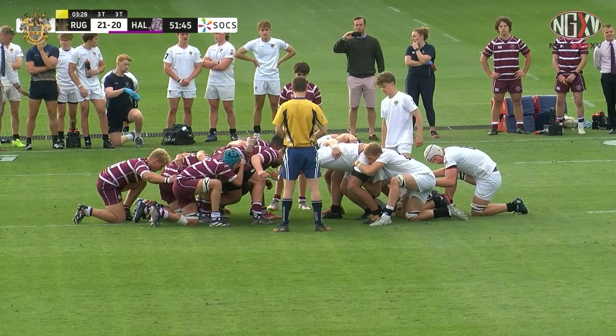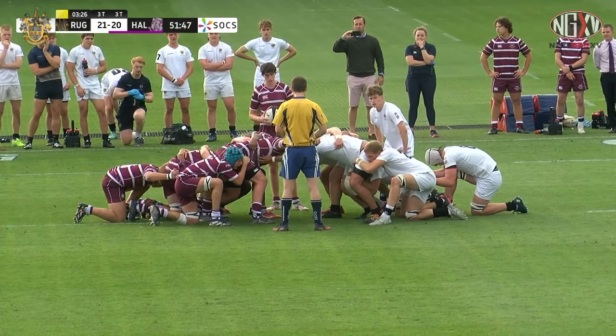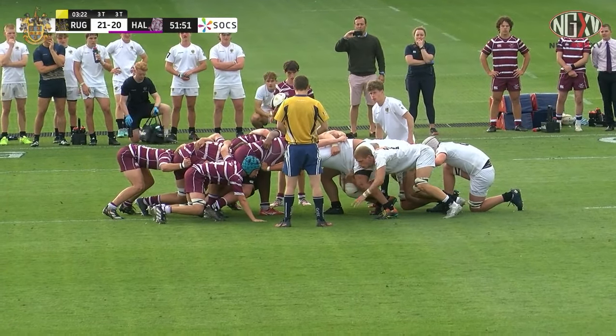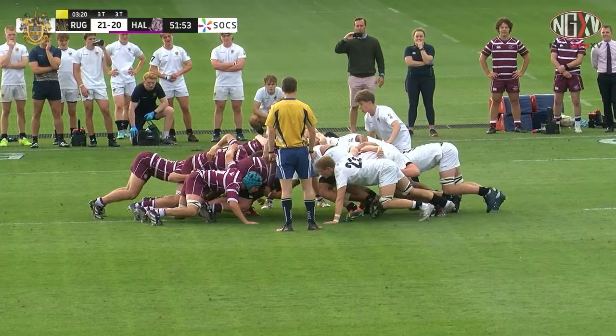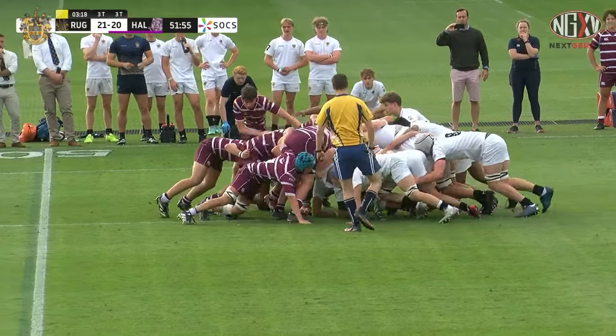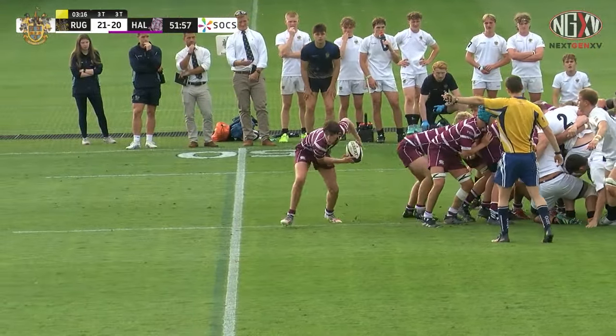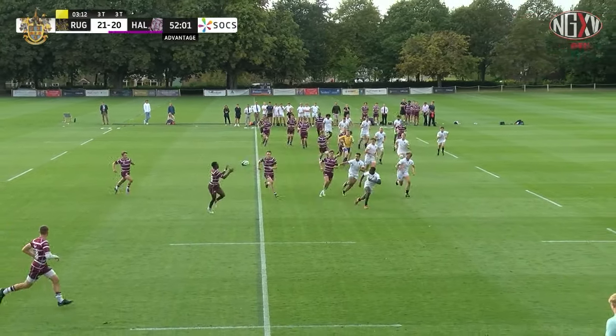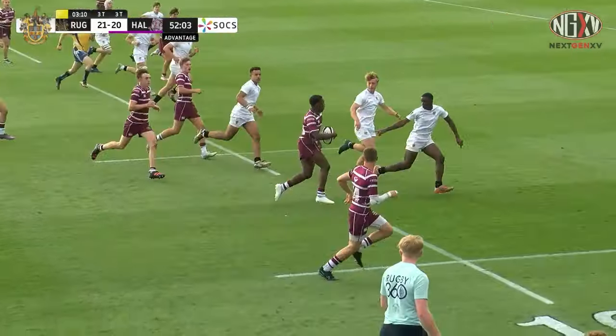Crouch! Bind! Set! Vantage. Haileybury have advantage, so Newton can threaten the line, moves it to Davis.